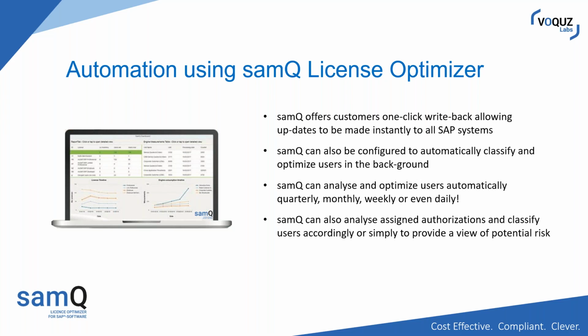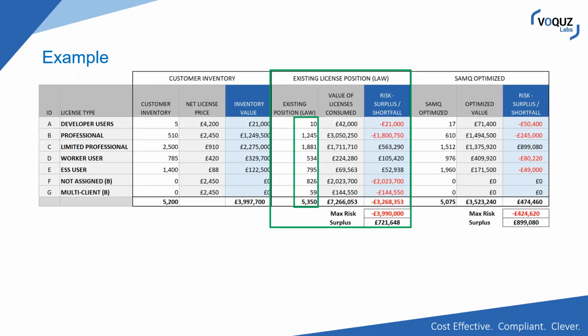It can also analyze and optimize users automatically, so you can set it up to run quarterly, monthly, weekly, daily, as regularly as you want, keeping things up to date. And it can also look at things like assigned authorizations, so you can understand what your max risk potential could be as a result of an enhanced license audit. So lots of useful deep dive analysis.